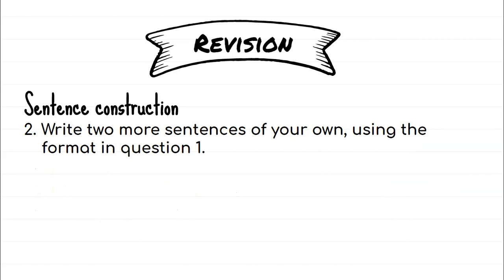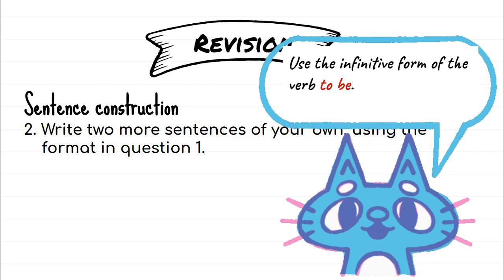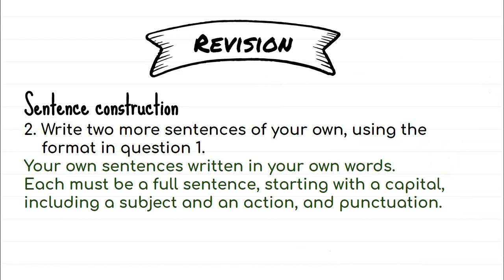All right, number 2, still to do with sentence construction or building sentences. They want you to write 2 more sentences of your own using the same format in question 1. So you can use those sentences as sentence starters or as a basis to build sentences. They want you to use the infinitive form of the verb to be, because that's what we did at the beginning of this chapter. All right. So your sentences need to be written in your own words. Remember, a complete full sentence will start with a capital. It will have a subject doing an action, and there will be punctuation. Because we're using the infinitive and because we're revising infinitive verbs, you will use the form to be.